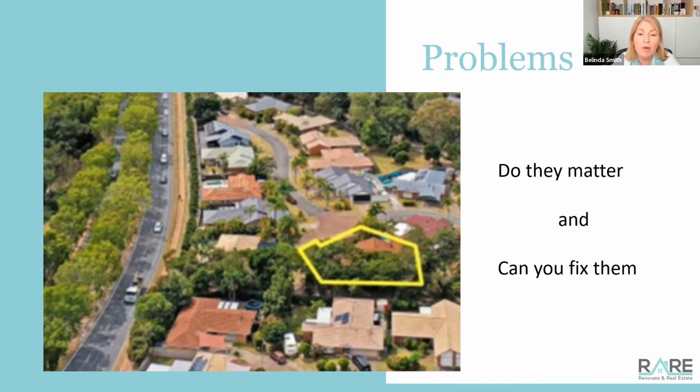But if you've got a problem like that, does it fit? Are the repair costs going to blow out your budget? Are they going to expand your profit margin? Is it worth it? So problems that you can fix are great. You can actually do really well out of a property like that people are turned off in a heartbeat. Some people just can't see past problems like that, and other people are more solution oriented.